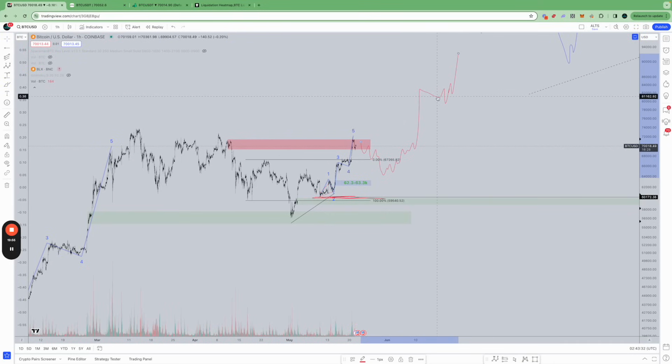The final scenario, which is a little bit in between both of these, is one in which this is a three-legged move to the upside.